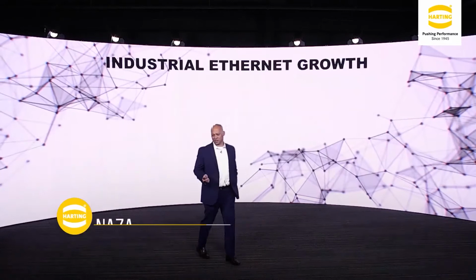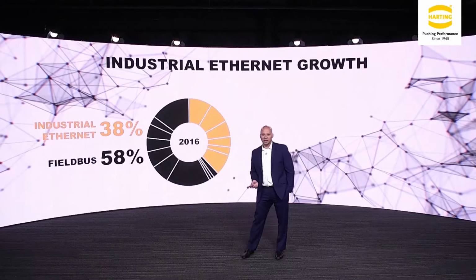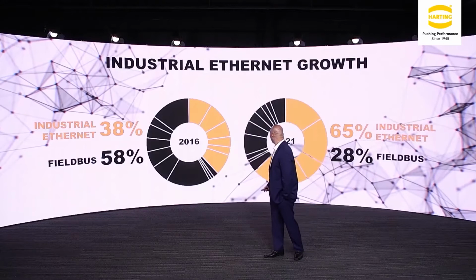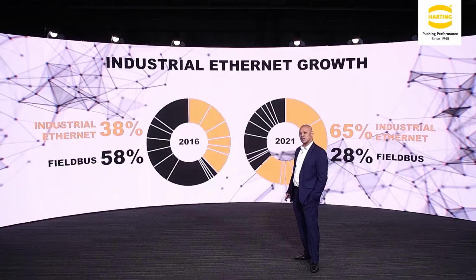Thank you, Casey. Not long ago, it's safe to say that many doubted that Industrial Ethernet could ever take the place of legacy Fieldbus on the plant floor. As we look at this slide, back in 2016, Fieldbus accounted for 58% of the market, whereas Industrial Ethernet accounted for 38%. So people were pretty much spot on. But as we move forward to 2021, those numbers flipped, where now Industrial Ethernet makes up 65% of the market and Fieldbus is all the way down to 28%. Quite a drastic change.